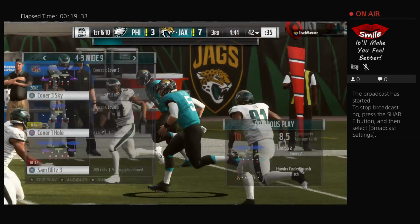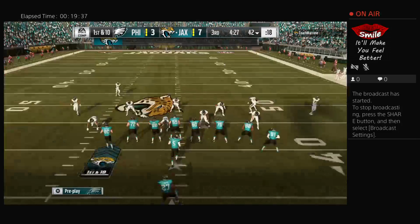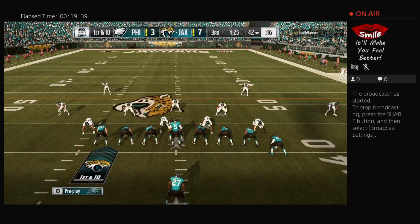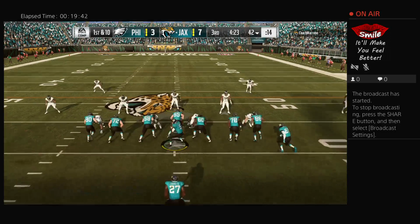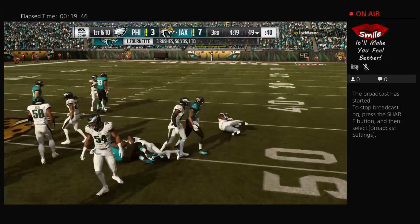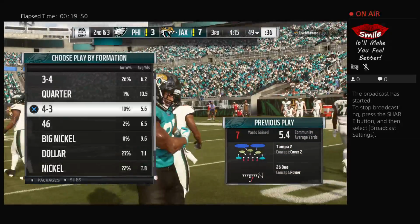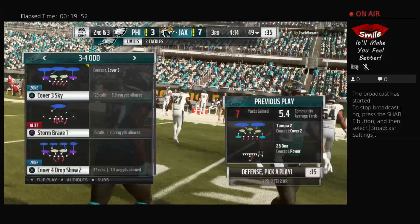It'll be a gain of 10 to start the drive out, and by a few inches, that'll be a first down. Fournette, a first down carry. And he'll be taken down just shy of midfield. A solid run on first down. Gain of 7 leaves him with a 2nd and 3.